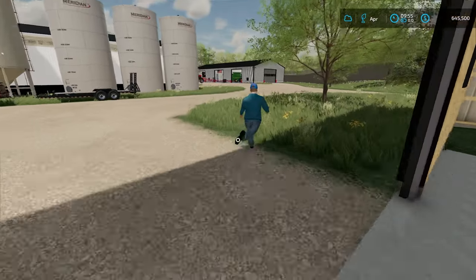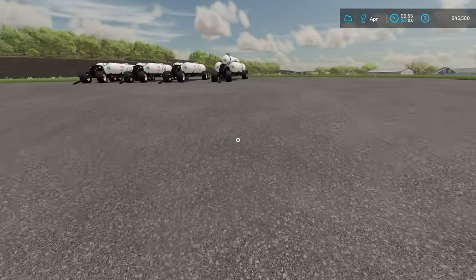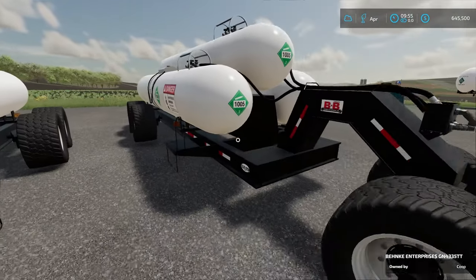So our anhydrous tanks are out back. I'm thinking for that big of a setup, you'd probably want to use that triple tank setup. Okay, how much does it hold? It currently holds 1,145 gallons in the triple tank.